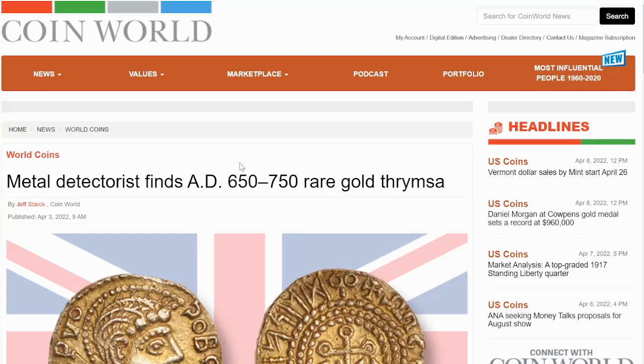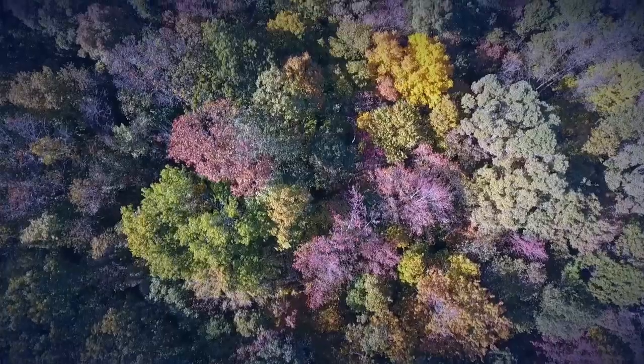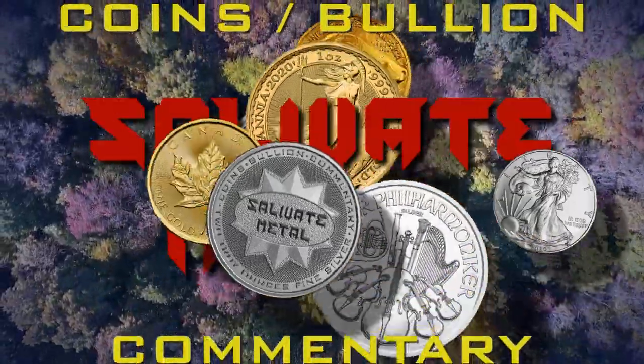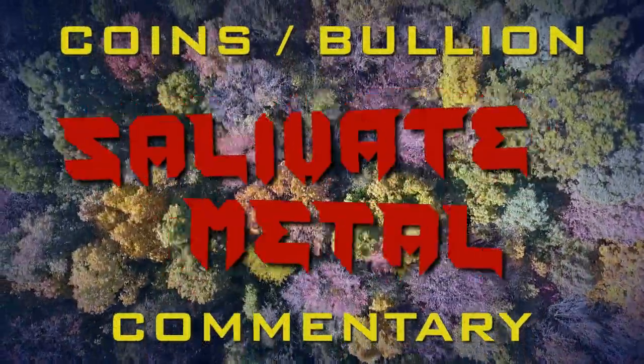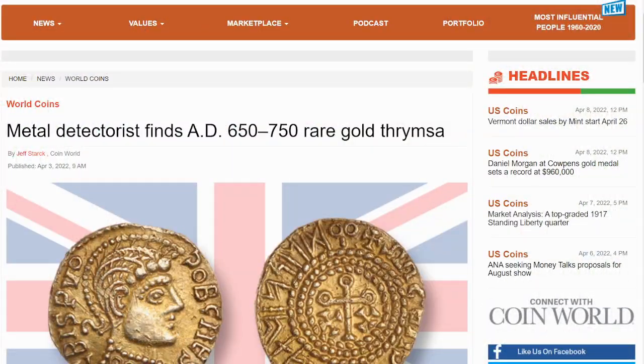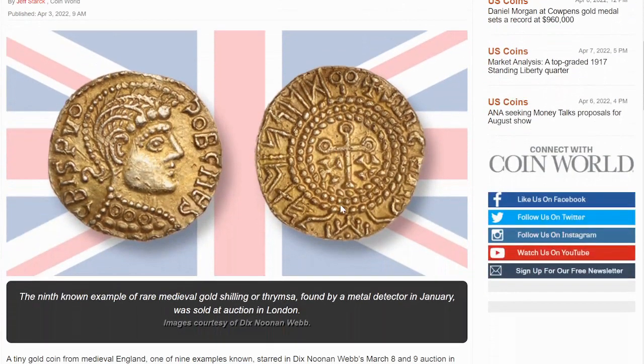The gold coin find of the year so far. Let's explore. But we're not anywhere near halfway through the year yet, so a lot of things could happen between now and then. But this is a pretty high bar to reach, as a metal detectorist has found a very rare gold thrimsa, however that's pronounced. This coin dates back to 650 to 750 AD, and look at that, it is quite a specimen.